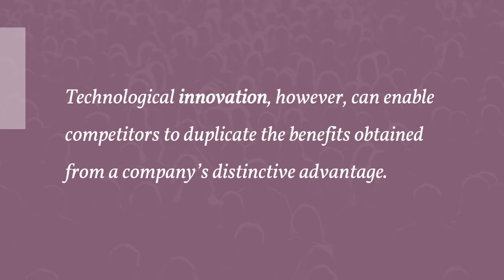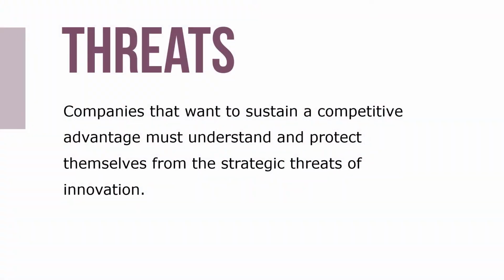Technological innovation, however, can enable competitors to duplicate the benefits obtained from a company's distinctive competitive advantage. It can also quickly turn a company's competitive advantage into a competitive disadvantage. Companies that want to sustain a competitive advantage must understand and protect themselves from the strategic threats of innovation. Over the long run, the best way for a company to do this is to create a stream of its own innovative ideas and products year after year.